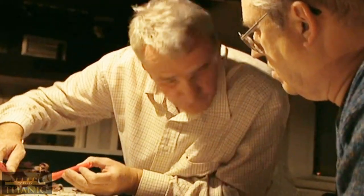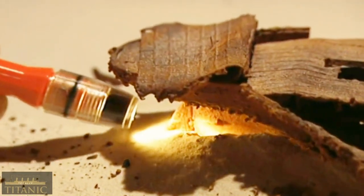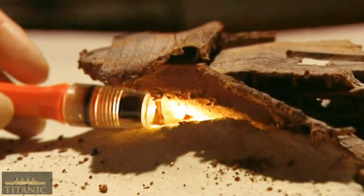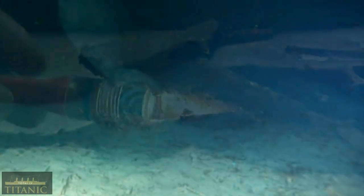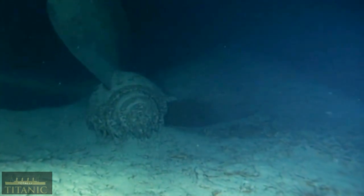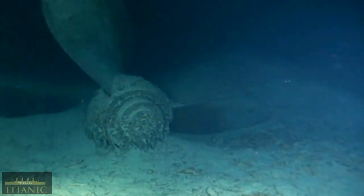It's right in the sand. This is the center. To Livingstone's trained eyes, Titanic's propellers provide clues as to how the stern finally landed on the bottom. The propellers are curiously bent upwards, which suggests that the aft end of the stern hit the bottom first. And it would almost look as if the aft end hit the bottom, just dropping like a stone.